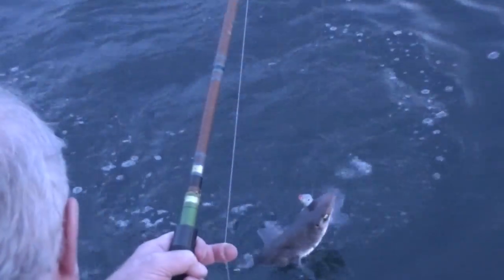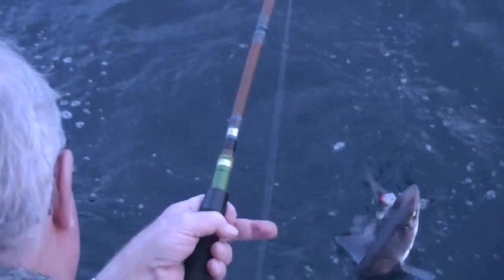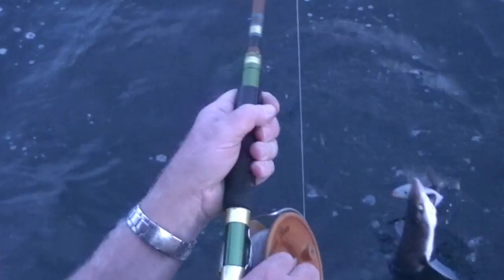We saw some seals and I got the fishing rod out. Only managed to catch a small shark though. Needless to say, we brought him aboard very carefully and then took the hook out and let him go right away.